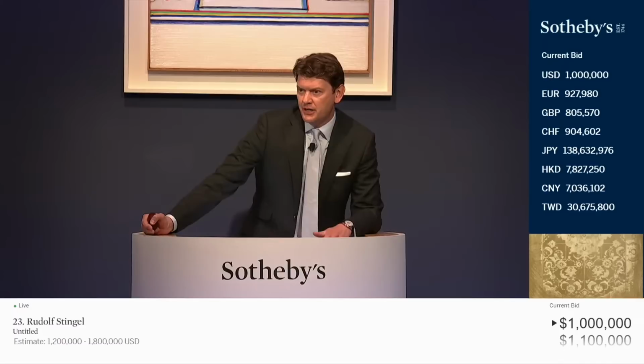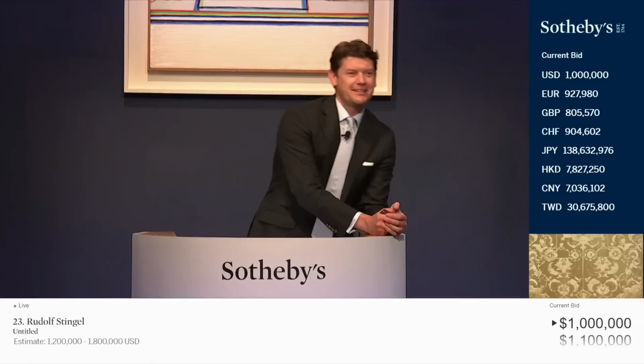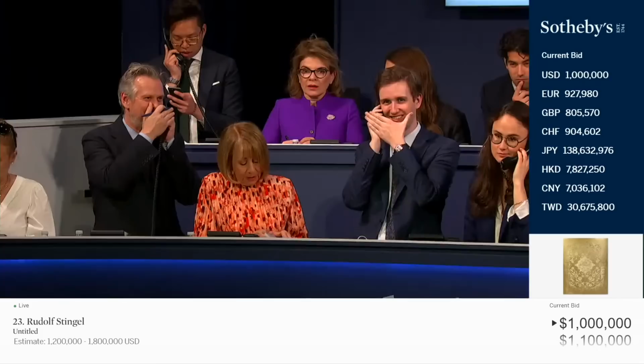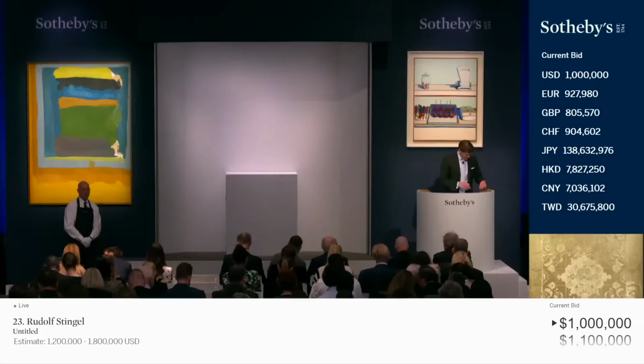Next we have lot 23, Untitled, by Rudolf Schlingel, a superb example of the artist's iconic carpet paintings. I'm going to open here at only 950,000, at $1 million only, at $1 million. Bame coming in at $1 million. At $1 million, not yours for now. Against you in the room. Not yours online. Against you all on the phones. At $1 million. Fair warning then. Last chance. At $1 million. Pass.